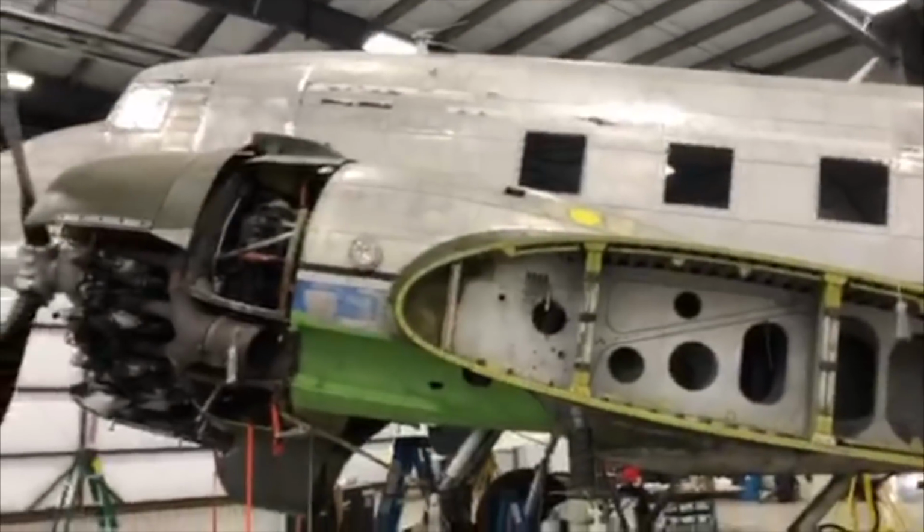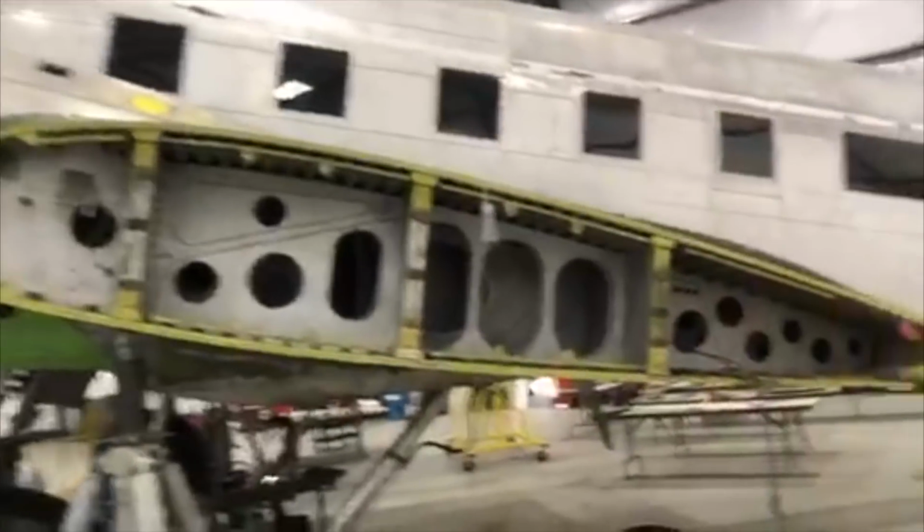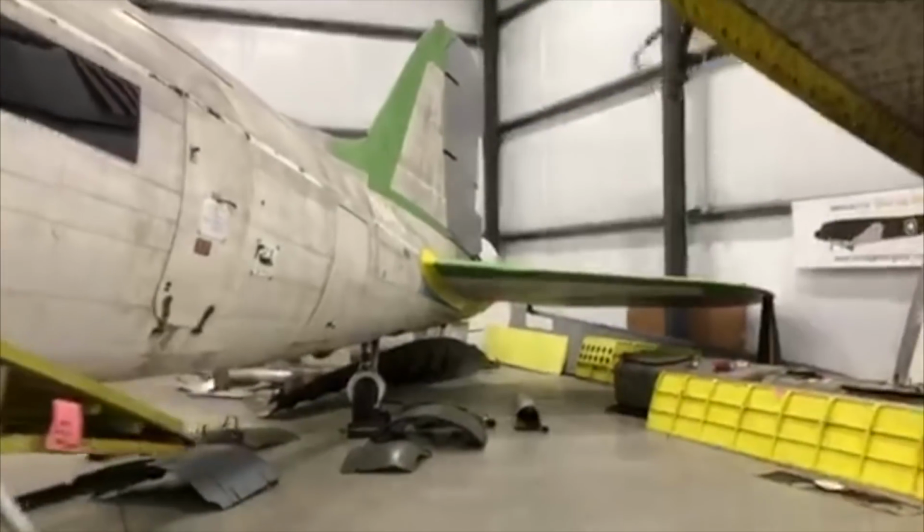A lot of work going on here, and it's going to be at least another year, 2 years before this thing starts flying again. But when it does, it'll be done and done right, and that's what's most important.